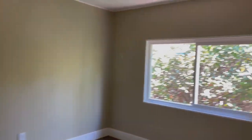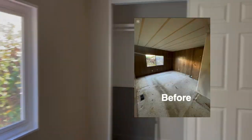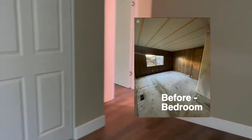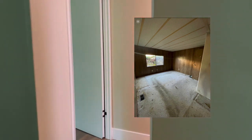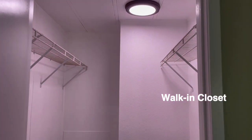This is a senior park. This place is a beauty. All the mobiles look like single family homes. I'll show you the outside in a bit. So this is a gorgeous 2-bedroom, 2 full bath. Nice walk-in closet in here. Pretty nice. Some extra storage over here.